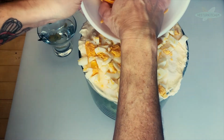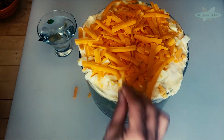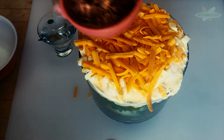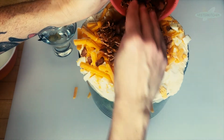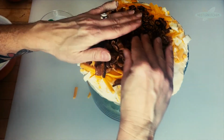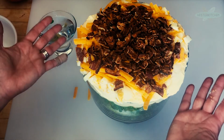Now on top of that goes the remainder of the cheese. Look at that, oh. This is just so much fun. And on top of that goes 1 package of very crisply cooked bacon. Now I'm gonna just start pushing it down, which is totally fine because we're gonna refrigerate this thing soon anyway. Crisp cooked bacon all crumbled up. Look at that. That's it.